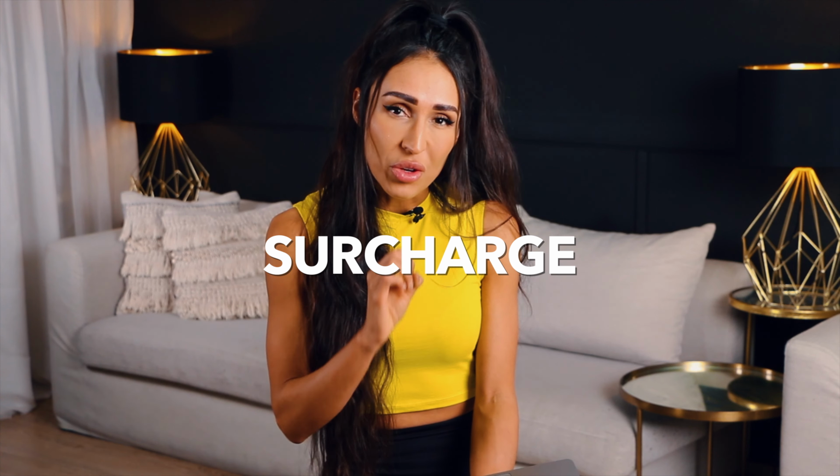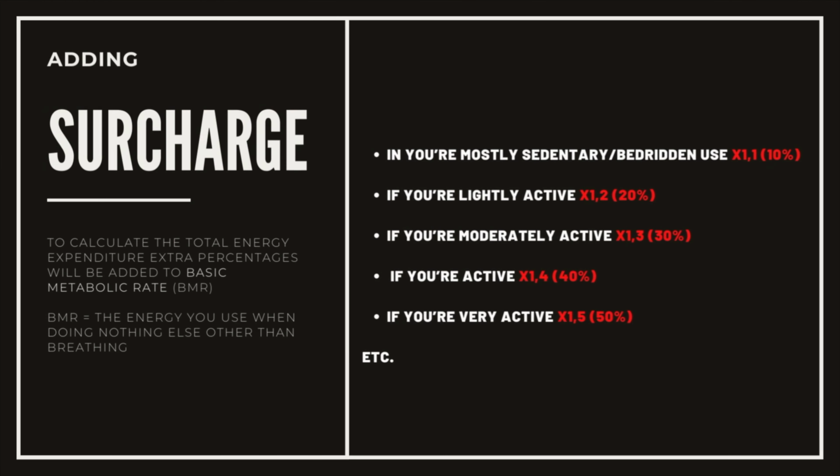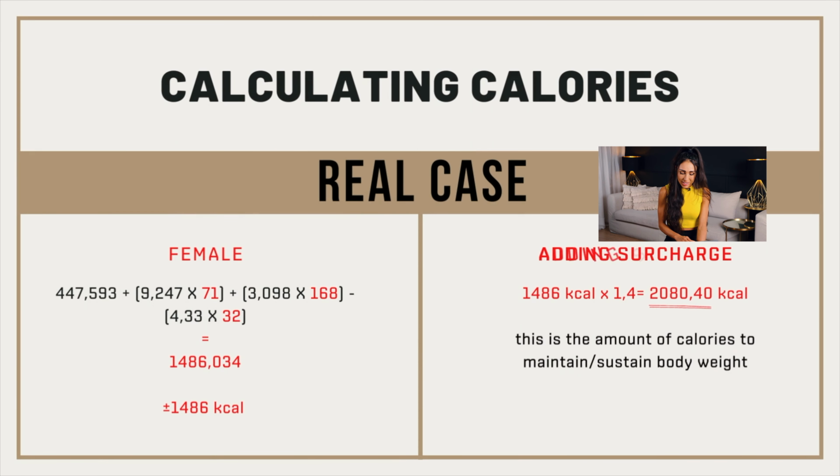So obviously we'll need to add a surcharge based on the current activity level. And here's an overview you can use. In this case, I'll use 40% as a surcharge for her activities since she's fairly active every single day. She walks 10K on average and exercises 3 to 4 times a week. So 1486 times 1.4 is 2080 calories. And this is the energy recommendation to maintain. Are you still following how to do this? If you need to, rewind and pause.